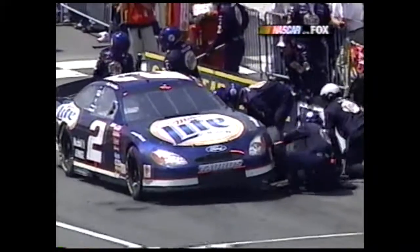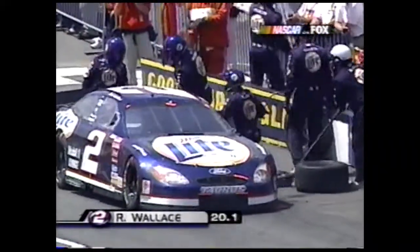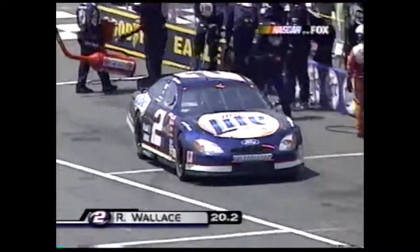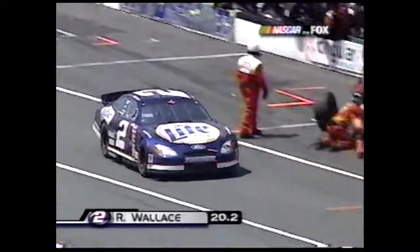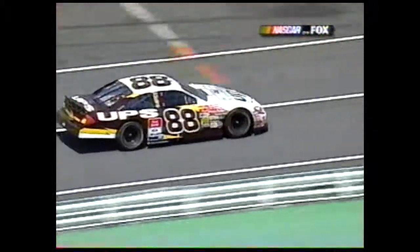A lot of trouble on the right rear tire. This is going to be a real lengthy stop for the two Burtons. The reason they're having trouble is they pulled the spring rubber out of the right rear. It took them a few minutes, laying there on the track right around the pit lane, right by his pit stall. I saw him pull that rubber out and throw it on the ground. Ward Burton, Steve Grissom, Kenny Schrader, Bill Elliott, and Dale Jarrett.